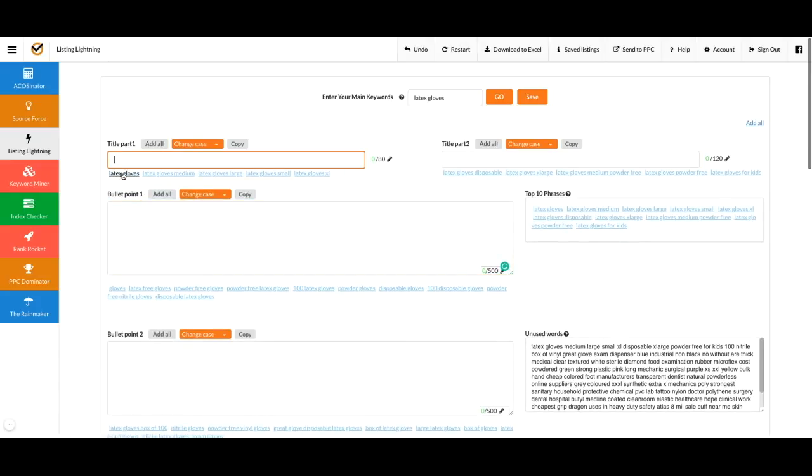Now the most popular phrase is latex gloves. You can see up here latex gloves. This is the most popular word, followed by medium, large, small. So it looks like all the sizes. So depending on what we were doing here, if we had all these different sizes, then the first thing we want to do is latex gloves, because it's the most important keyword. So we want that to be the first thing in our title. You see we dropped it in there. It disappeared from down here, meaning that we've used that phrase, and you can see down here it's now dropped out of the unused words as well. So we know that we've used the keywords out of here too.